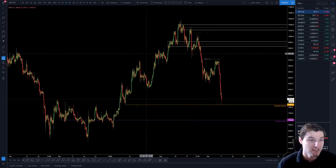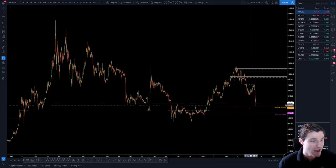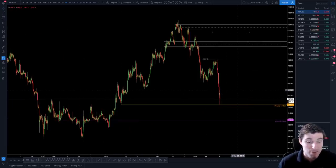Well, this potential head and shoulders already played out. We've already broken that neckline. So if you shorted that, you made money. And then you can keep your eye on this potential inverse head and shoulders for a reversal. But I think you want to be a bit cautious, wait for a bit of confirmation, at least New York Open, see how that goes.